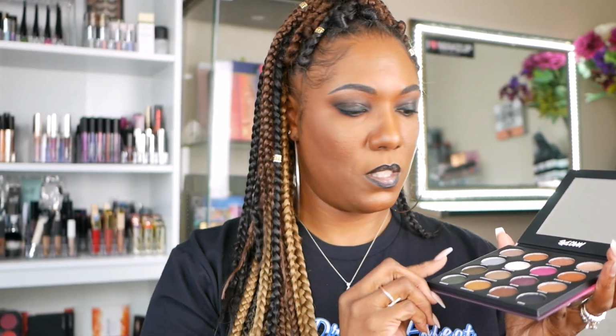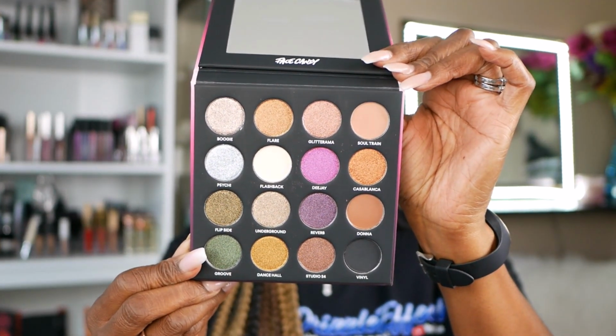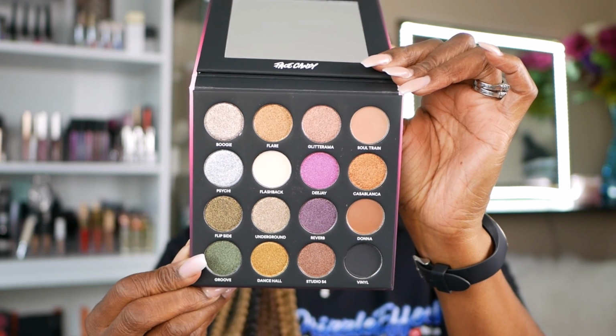It's a 16 color eyeshadow collection, and it has the names on the back here. It is cruelty free. And there is a very nice large mirror in this palette. And this is what this palette looks like. So these are the colors in this palette, the Disco Fever.